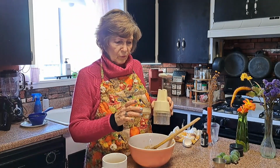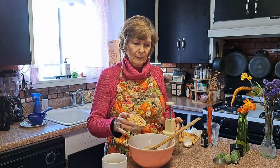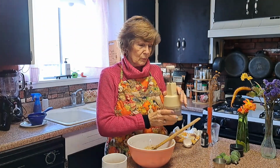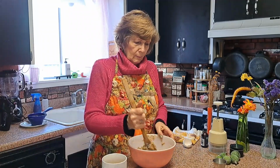Now, these are from my friend Opal. She gave me walnuts, and then Patty, Life with Patty, the one that's hosting this Tea Tuesday, gave me some almonds, and boy, were they good. So, I love my nuts, so this time it's walnuts. I don't know, I like them both. Which one do you guys like best?